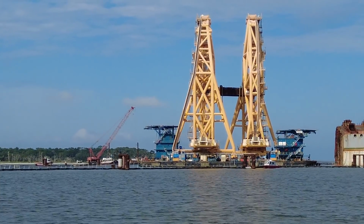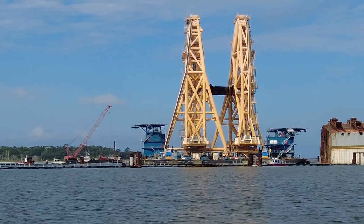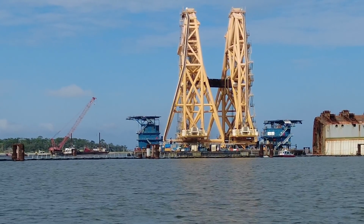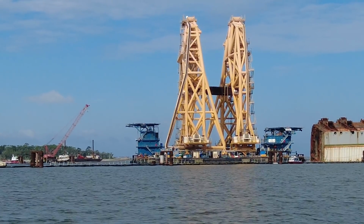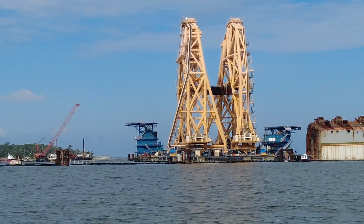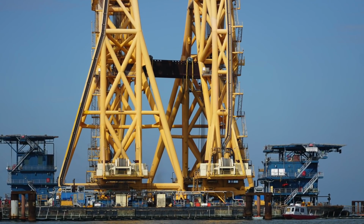But back around, this is on the east side of the ship, and looking back at the VB, you can see that there was a good bit of activity going on underneath the left-hand part of the superstructure of the VB. And as we got around and took a closer look, we could see that respooling process taking place.